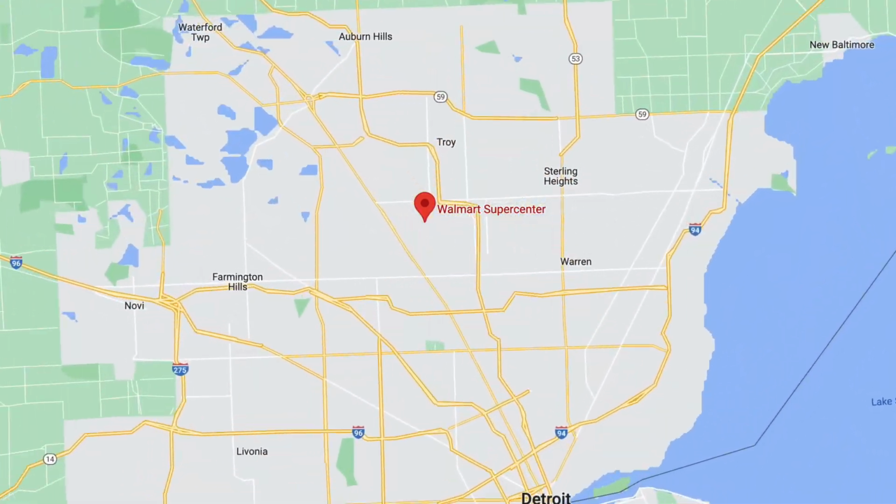Good morning, everyone. It's the Saturday of the Michigan Gambler, and we're heading up to the Walmart in Troy, the famous one where the Gambler starts every year. We've got the Hoopty car show. We're gonna give you some good footage of that. We brought 2 cars up here, and then we're down to 1. We're down to 1 already.